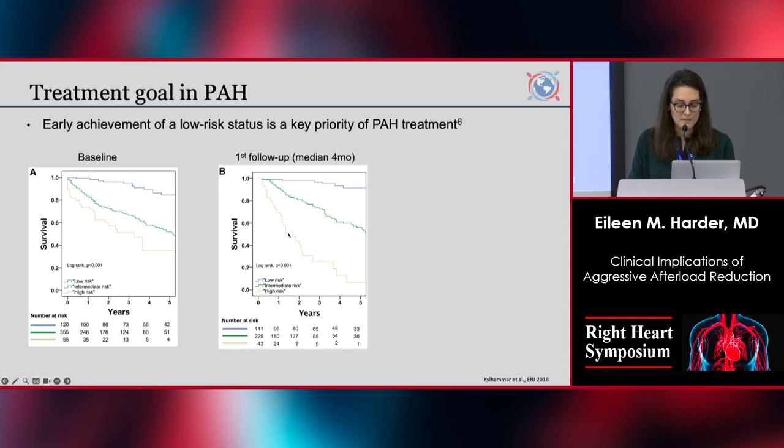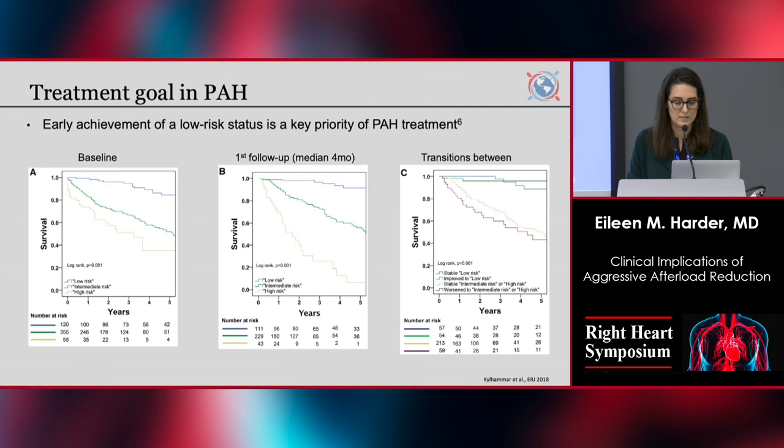But what we get the sense from looking at this figure is that the transitions between risk statuses or risk classifications, not surprisingly, have clinical implications, such that those patients who either remain low risk or improve to a low risk category have much better outcomes than those who do not, or unfortunately, who worsen from a low risk status. And so we can understand risk status using some of the parameters that we have, and we'll talk a little bit further along about how we can potentially even make this better.